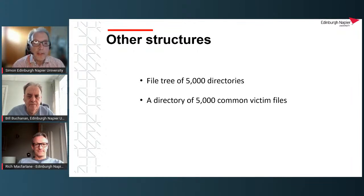We've also created a directory that had 5,000 common files, for example, the XLS or PPTX, or other typical files that are attacked by ransomware. And then we've exposed those files to different types of ransomware. Currently, I believe it's 8 different strains of ransomware. So then we have 8 sub-data sets within the NapierOne dataset that contain 5,000 files encrypted with 8 different ransomware strains. And again, you have the possibility to compare the results of a file being encrypted using a specific strain of ransomware together with the original file, or the source or victim target file of that ransomware. So you can see in a way the before and after of a ransomware encryption of a specific file.